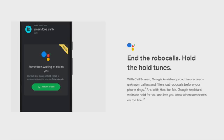And the robocalls hold the whole tunes. With Call Screen, Google Assistant protectively screens unknown callers and filters out robocalls before your phone rings. And with Hold For Me, Google Assistant waits on hold for you and lets you know when someone's on the line.